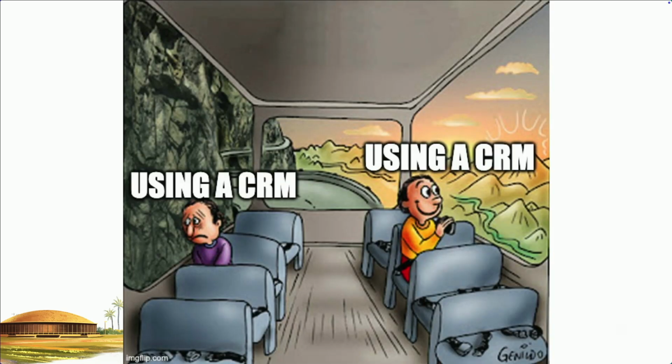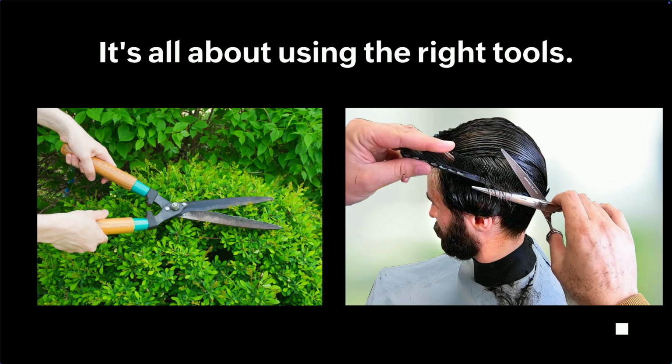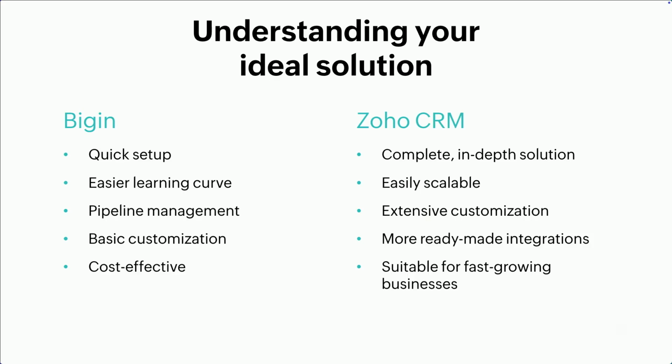I think this summarizes that, right? Like this meme. One set of people using a CRM are happy. The other set is just like, okay, we also use a CRM, but what about it, right? So I think that's why we believe it's always about using the right tool set, be it in your business or day-to-day processes, lives, or a haircut, for example. So we believe use the right tool. And just to give you a perspective on this, understanding the ideal solution, whether it's Bigin or Zoho CRM.